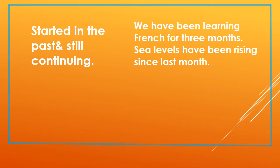Sea levels have been rising since last month. In the first sentence, we have been learning French for 3 months. That means they started learning French 3 months ago and still it is continuing. It has not got an end. Now here, sea levels have been rising since last month. That means from last month onwards, the sea levels have been rising. It started rising, still it is continuing, still it is rising. It has not got an end.